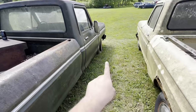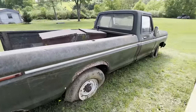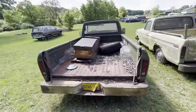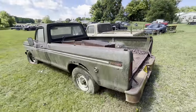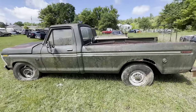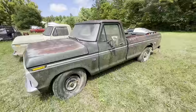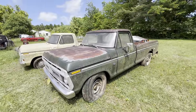It has some damage there. It's got a little bit of rust, super typical for a truck this old, especially one that's been out in the woods. But I'm very pleased. To me, this is a very solid truck, all things considered, especially when you consider how much I paid for it, which was not much. I paid about $500 delivered on this truck. So somebody brought it to my house for $500.